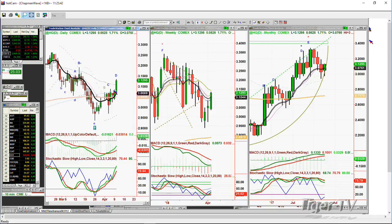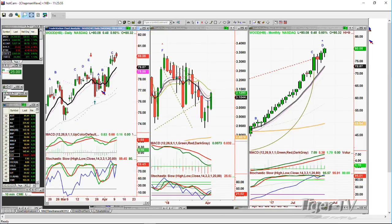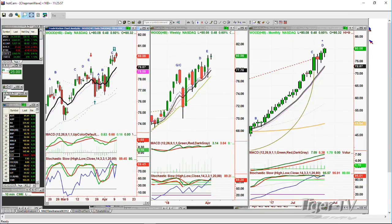If copper is able to get to the 315 to 316 area over the next 2 days, I'm going to have to say, hey, that's a good sign. Put it together with wood, which is the iShares Timber and Forestry ETF in leg D right now. I have to say to you that as an economic bellwether, we're looking at copper saying, maybe I'm not out of the game just yet. Maybe I'm holding a lot better than people thought.